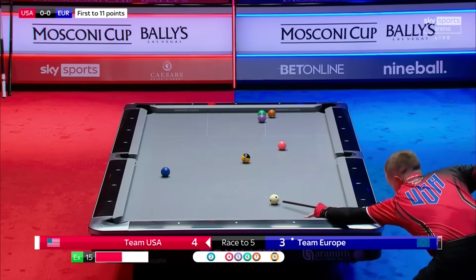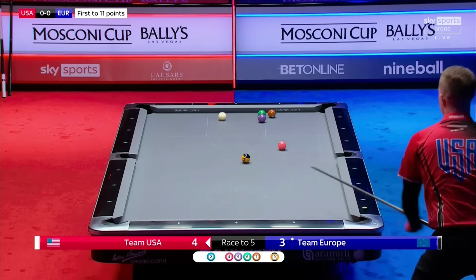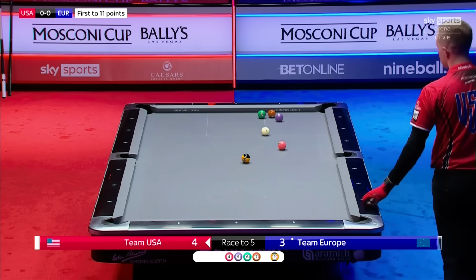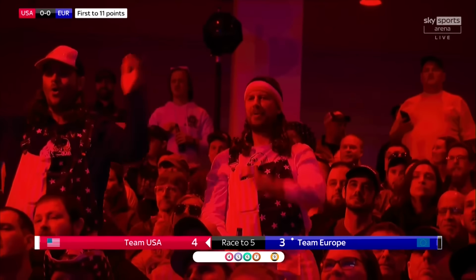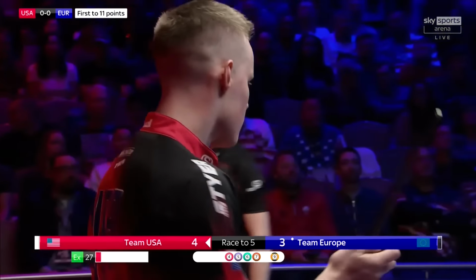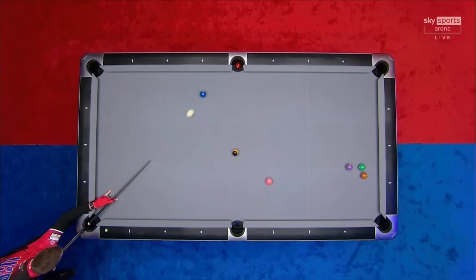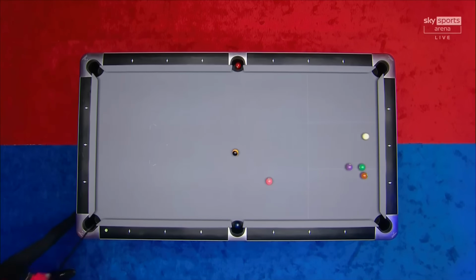Well, this match is not over in a flash. It's a marathon for a race to 5. Yeah, there's something about this opening point. Cross bank. He's made it. It's a good shot. How's it finished on the pink? If there's no shot, he can play safe. Look at the green 6, the brown 7, and the purple 5. Them balls there begging for the hook.